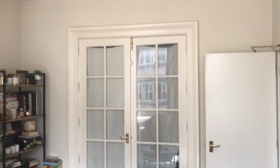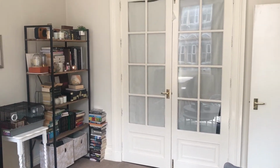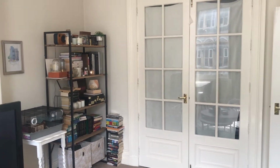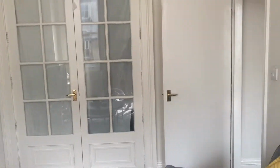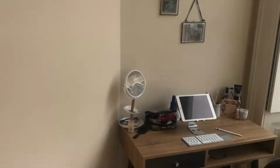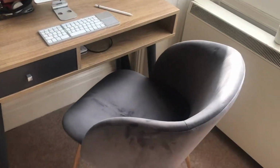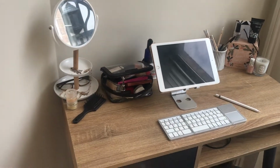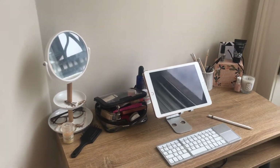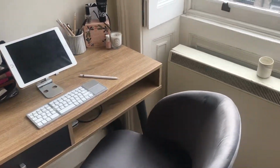And then over there is the bedroom. I'm not going to show you in there only because it is horrendous. It's a room of doom. There's no windows. It's just full of rubbish and I don't really want to show you it. I'll spare you that. And then over here, like I said before, is the desk and the chair. This is my new chair and I love it. And I've just got all my makeup that used to be in the bathroom. I've just moved it over here and my little desk setup.